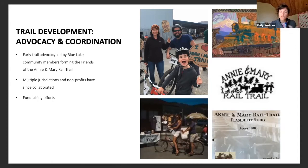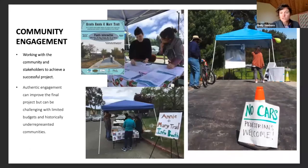Then multiple jurisdictions have been leading grant seeking to develop segments of this trail to be managed in a multi-jurisdictional manner. So Friends of the Annie and Mary have really provided matching funds for preliminary studies and these grant applications. In 2017, Blue Lake was awarded active transportation program funding for phase 1 of the trail through Blue Lake, which Mike will discuss. And Arcata pursued the westernmost segment of the Annie and Mary through a planning study and an ATP grant, which Sophia will discuss next. So robust community engagement has been essential throughout the development of the Annie and Mary Trail.